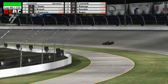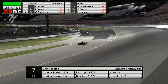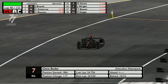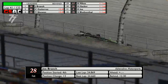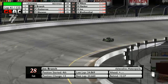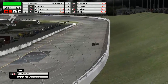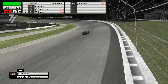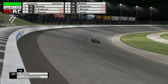Right now, Stouffer is your leader, but I believe he did announce, and there he goes, slowing down. He's hitting pit road. That's going to move Joe Branch up to the lead. Now, Joe Branch was one of the about 10 drivers that hit pit road on that first caution. So these guys are going to be good for probably another 10 laps. So what you're hoping on this extended run is that maybe you can trap a couple guys a lap down and then kind of seal your fate for your own race.